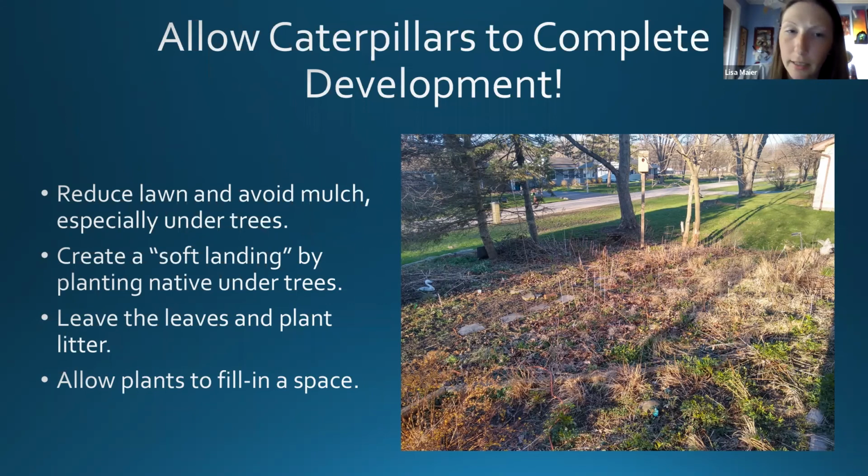adult will lay an egg on a leaf of the tree or whatever the host plant is. That leaf falls to the ground. That larva, a lot of them, will spend time in the soil as part of their development. Well, when we have lawn that we're mowing underneath those trees, that compacts the soil. It makes it difficult for those caterpillars to get down in the soil to complete their life cycle. Same with if we put a ton of mulch around trees, especially lots of layers of mulch.